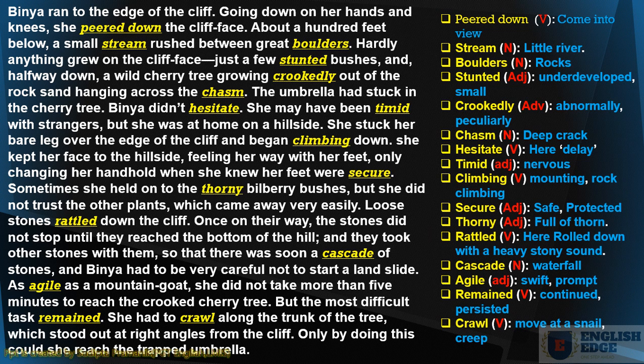Going down on her hands and knees, she peered down the cliff face. What is the meaning of peer down? Means come into view. She came to know that there was a cliff about 100 feet below, a small stream rushing between great boulders. Stream means a little river, and boulders means rock.